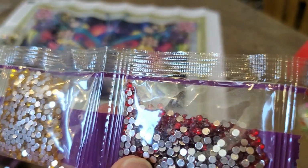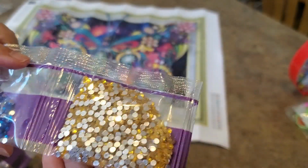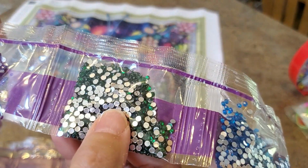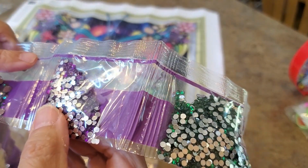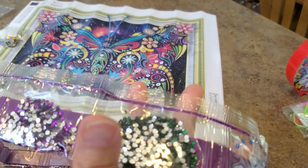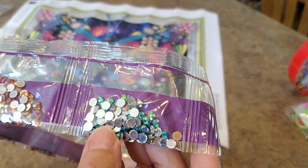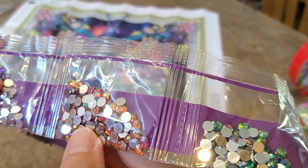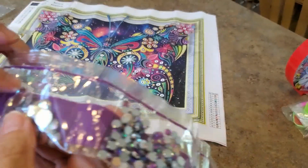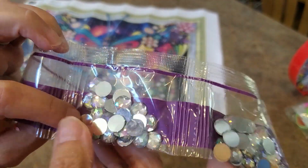Watch. Deep, dark garnet. Gold. A bright blue. A green. A purple. That's your rhinestones, folks. 1, 2, 3, 4, 5 bags of rhinestones. That's it. Then you get a larger green, a larger orange, a larger purple. Okay. A larger clear. These are the same. This one and this one.